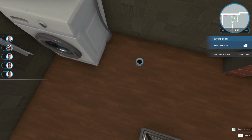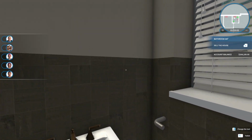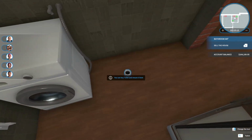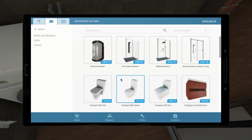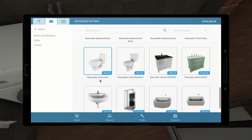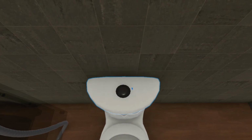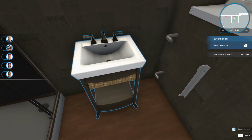There we go. Now let's see if we can fit a toilet. I think the sink's going to work. I'm leaving the sink. And then, yeah, I guess we'll put a radiator. Of course, I've mounted this now. I could have moved it closer. Yeah, we'll do just a regular radiator. Let's see if we can fit a toilet. Bathroom fixtures. Let's just get a regular. This toilet's nice. I think there's going to be plenty of room. Oh, yeah. If you can't walk through there, you got a serious problem.